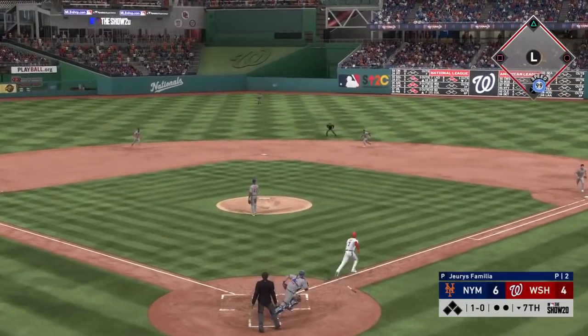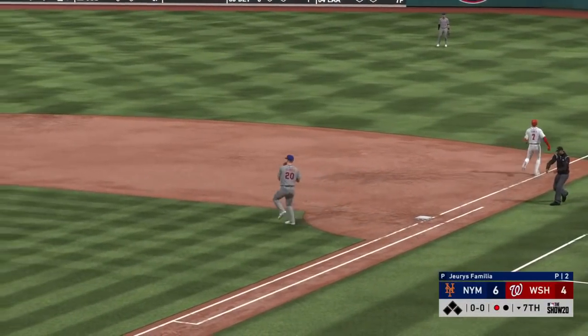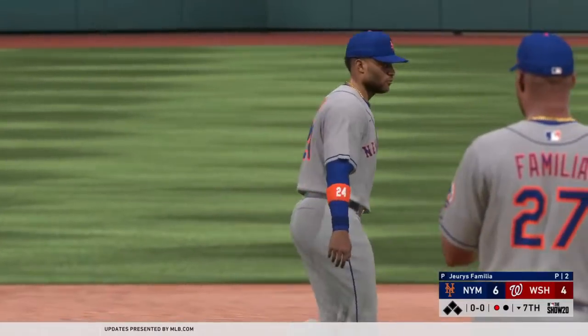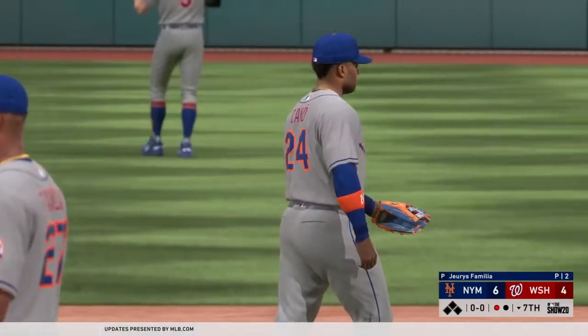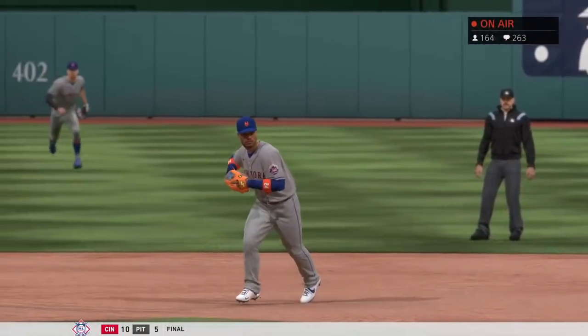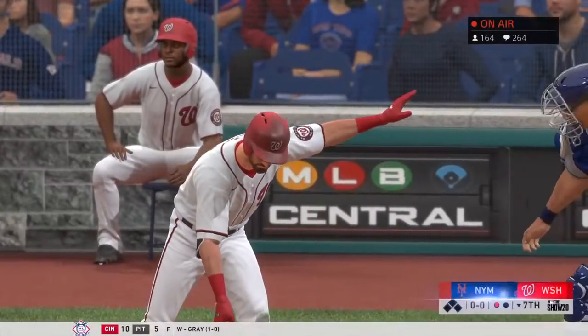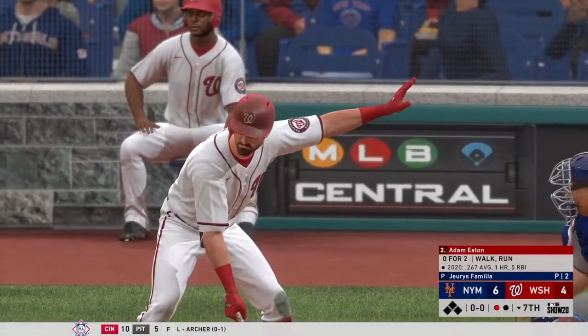Here's a little chopper up the middle. He's got to hurry. Throw on to first by Cano, and there's the first out of the inning. And this is not an easy play where you have to range to your right. He really didn't have a chance to get his feet set, so this is all arm. Nicely done. 1 away now. Here's Adam Eaton.